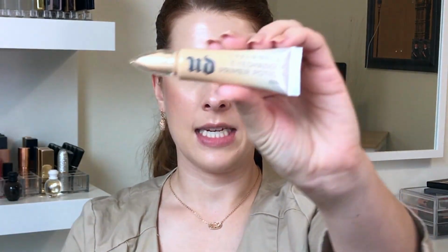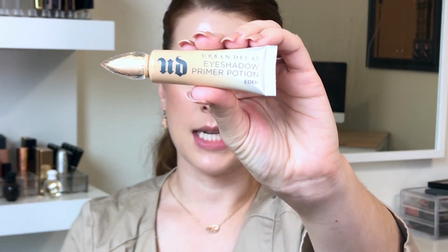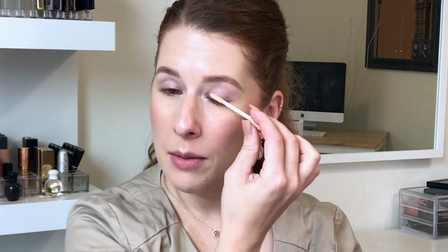So I am gonna go ahead and prime my eyes, and I'm gonna use my Urban Decay Primer Potion in the shade Eden. I like this one because it does have a tint to it, but it's also still creamy enough that it doesn't accentuate the eczema that I get on my eyelids sometimes. I used to love MAC's Soft Ochre Paint Pot, but after using it for a while, my eyelids just got super duper dry, and I did get some eczema.